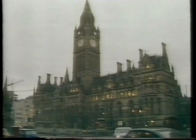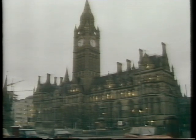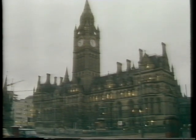It's important to remember that the element of display was itself seen as a function of this building. The town hall had to be impressive. It was a demonstration of the city's economic stability and potential for growth. So we can read this classic of its age, both as a building for work and as a celebration of mid-19th century pride in urbanism.